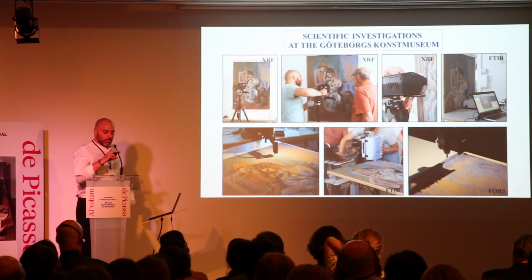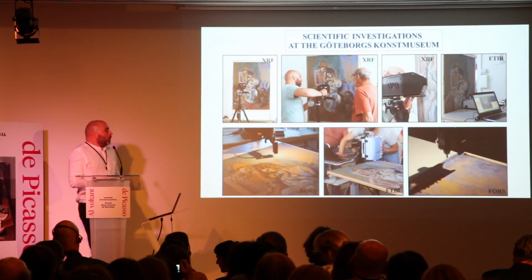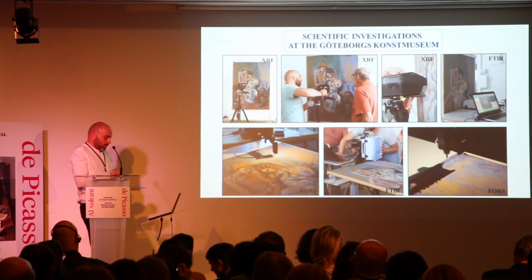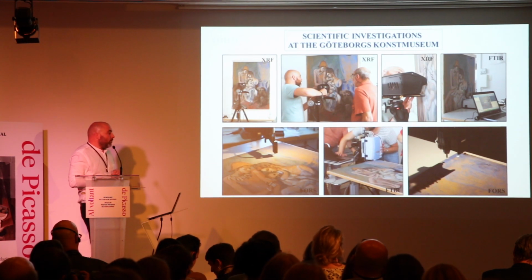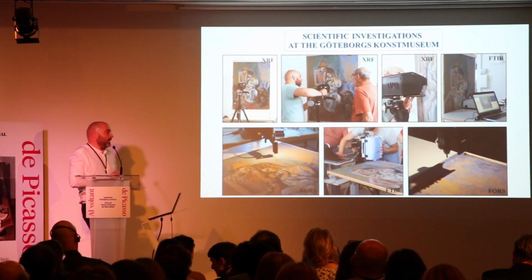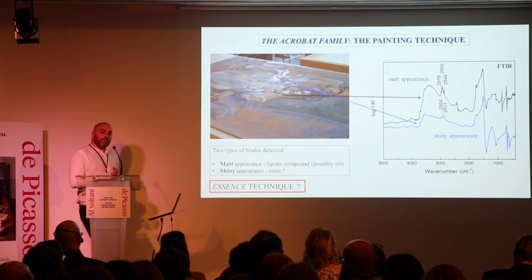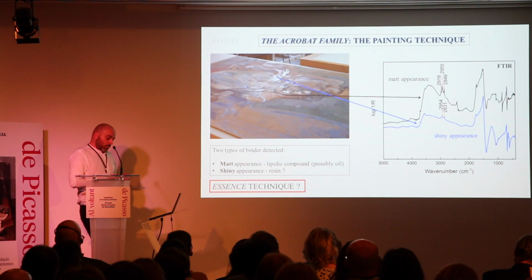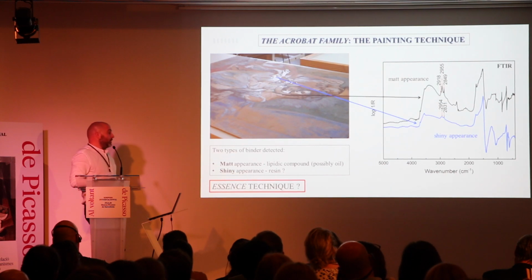Hi. So to investigate the material composition and the technique used by Picasso, we moved from Denmark our small mobile laboratory, and I'm showing here some of the machines that we brought there, so XRF, FTIR, and FORS analysis, and I'm showing some of the setups that we adopted to investigate the painting. From the technique point of view, we detected two different types of binding media, and we could correlate the different binding medium with the different appearance of the surface.